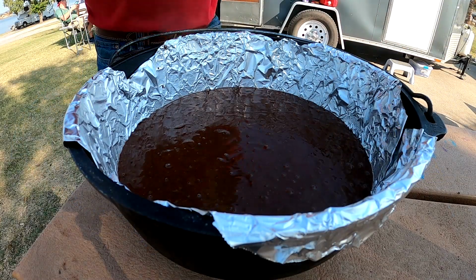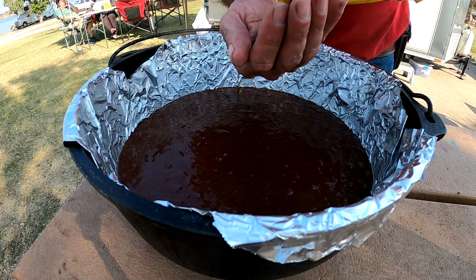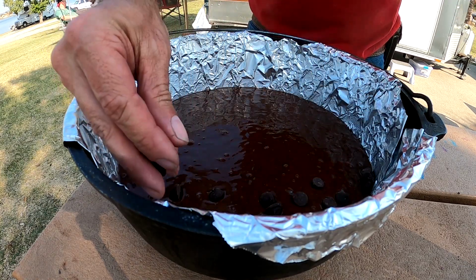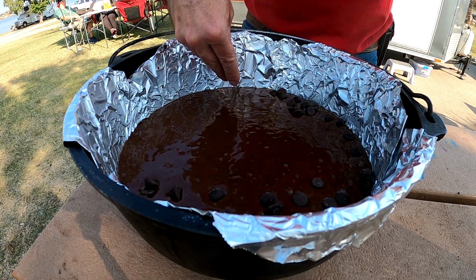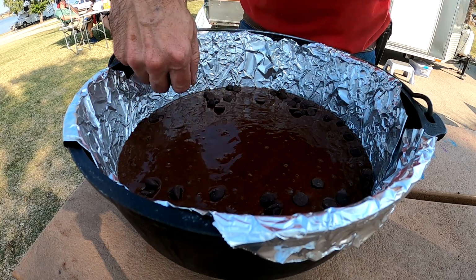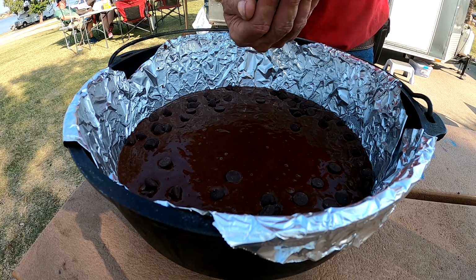Okay, now we're going to simply take, on top of our batter, and add a nice little sprinkling of chocolate chips. I don't think the original recipe had chocolate chips in it. It actually had cinnamon and sugar on top of it. But it's chocolate, and we like even more chocolate, so we figured we can't go wrong with adding more chocolate chips to it.